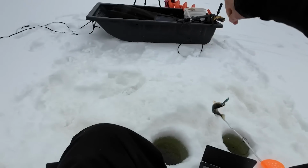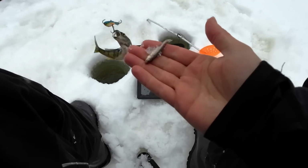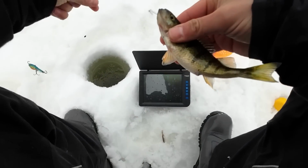These fish are up so high. The females probably use the eggs to keep alive. Wow. Oh my gosh. This is the one that had my minnow. It just spit out my minnow. Are you kidding me? Wow.